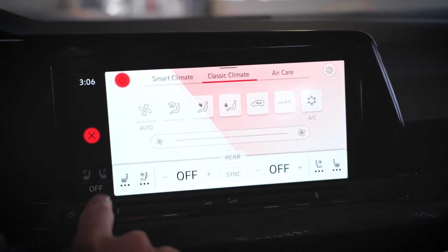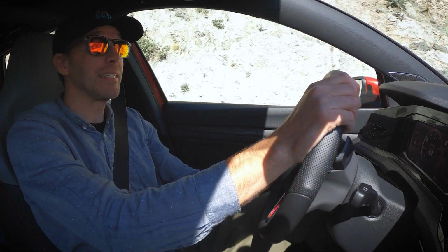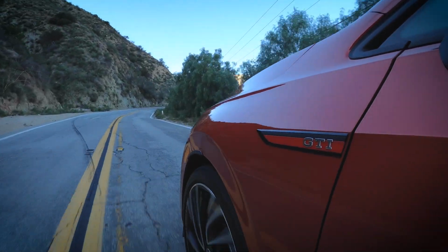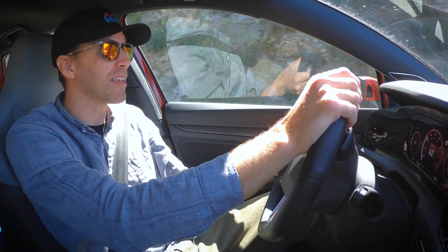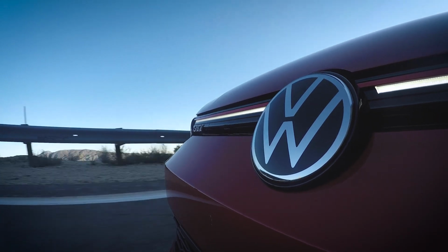The infotainment system, it's not my favorite. For some people, I could even see it being a deal breaker for this car. I don't know though, this car is just so much fun. If you can live with those kind of small design flaws, I think you'd probably be super, super happy with this car.